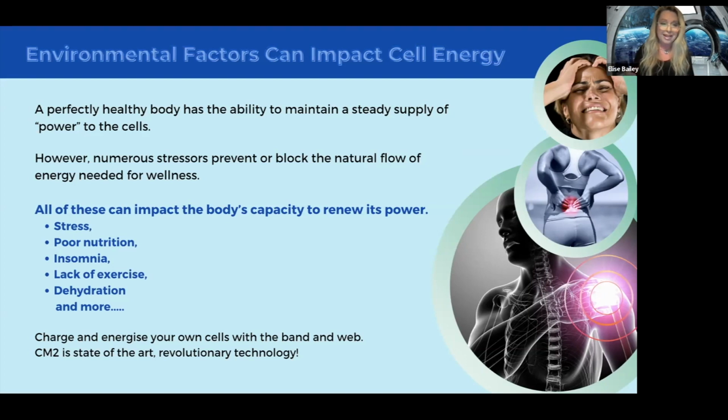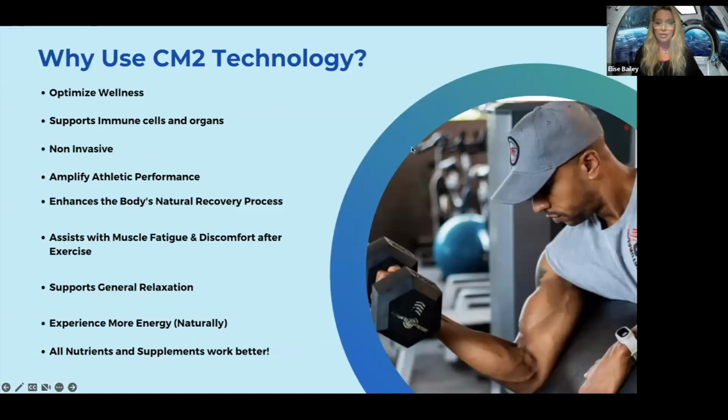So that's the exciting thing about these devices. With CM2 technology, we remind the cells what to do again. We increase that communication at the cell level, at the cell membrane. We work with, and we have the ability to pull in the nutrients and to offload the toxins out of the cells, and by proxy out of the body. So charge and energize your own cells with the band and the web. CM2 is state-of-the-art, revolutionary technology, and we are so excited to be able to teach you about this and bring it to you.